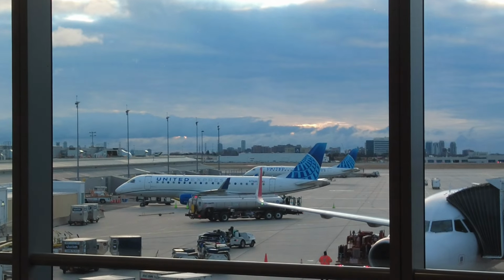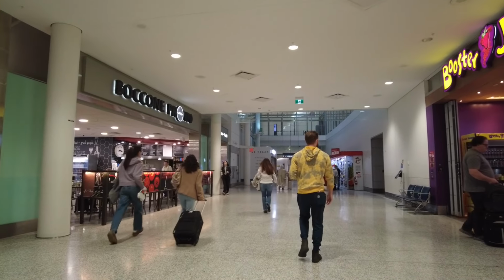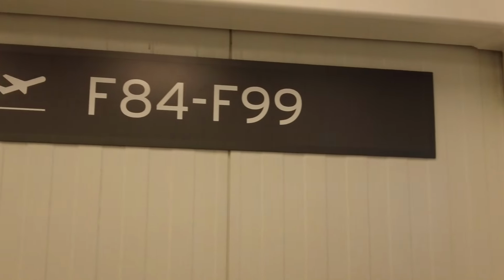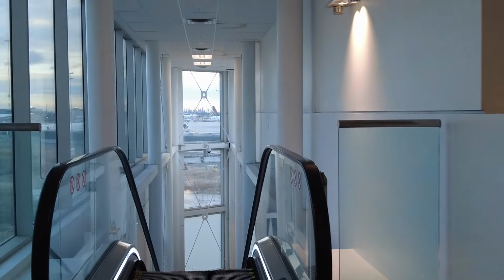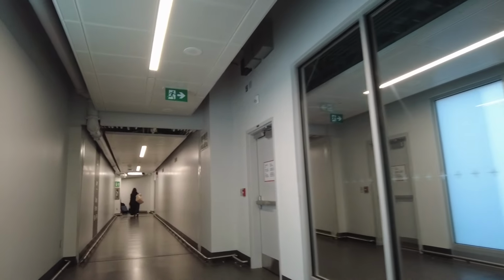Surprisingly, the transborder part of Terminal 1 is very, very spread out, probably the largest part of the airport, but has a lot of dead space. We are departing from gate F97, and it's away from the main terminal building, down this long, nondescript hallway. It kind of stops looking like any semblance of an airport, doesn't it?